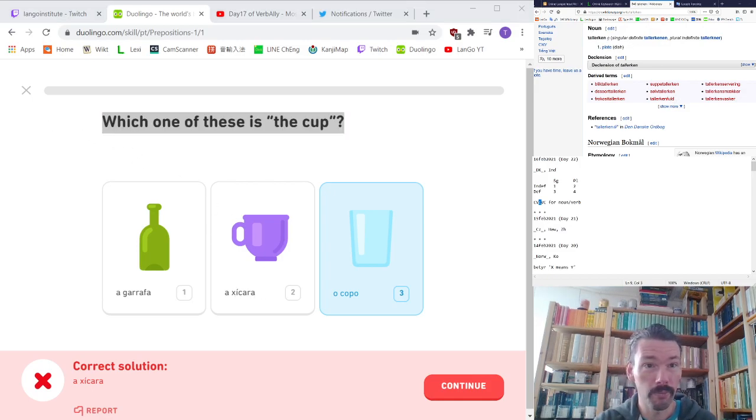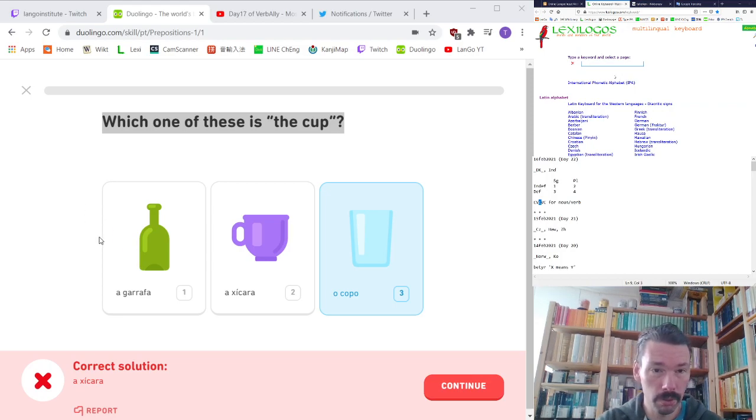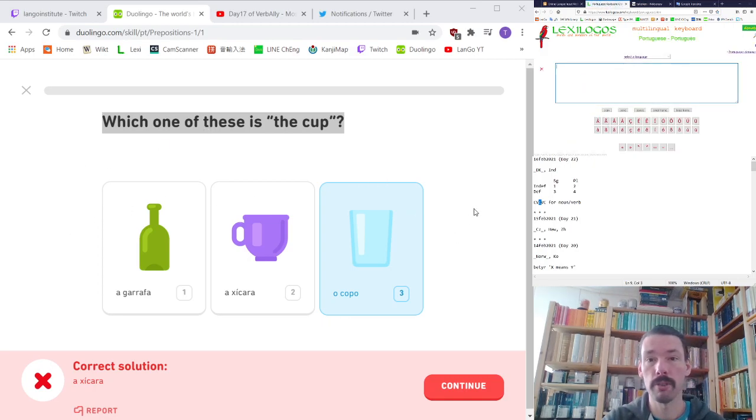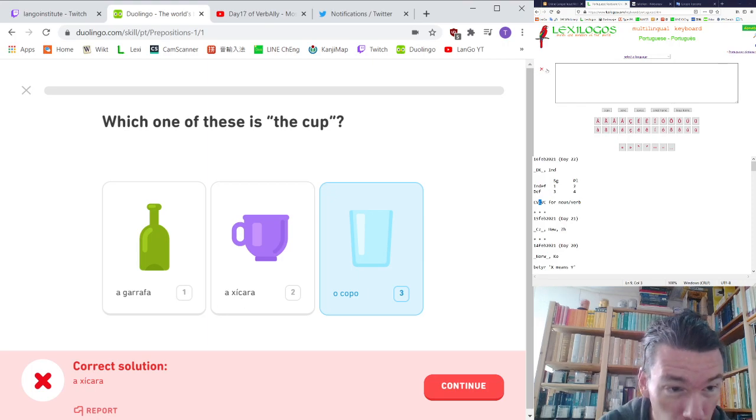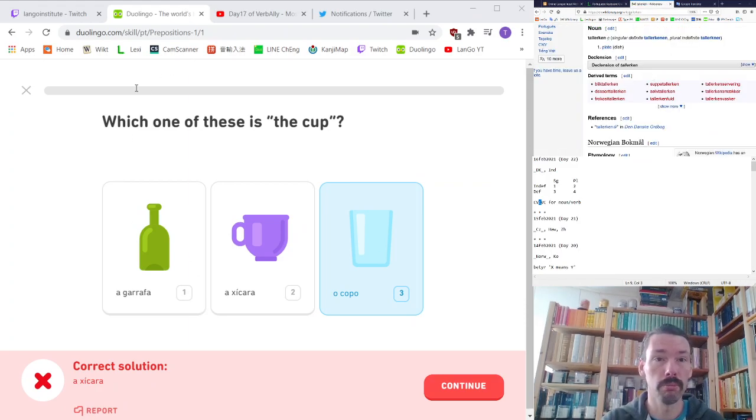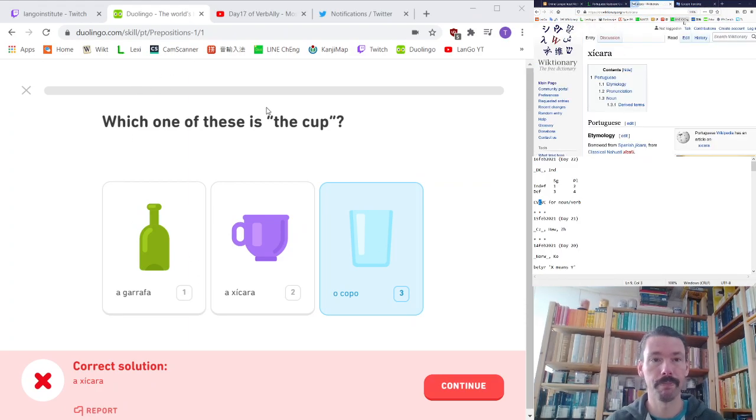Let me get a Brazilian keyboard. Lexilogos is a really great resource. I'm going to say Portuguese. And so this allows me to get those special characters. If you can see it, it's pretty small, that letter I has an accent mark on it. I bet I could type I equals and it just converts it if you don't want to use the mouse. And then I'm going to plug it into Wiktionary.